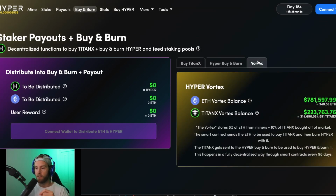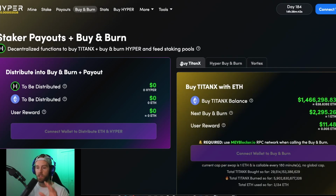Now let's go to the Vortex. The Vortex has another $781,000. Now let's just stop here and rewind. Every 180 minutes, this contract for the first buy and burn for Hyper will be able to be called to allow you to buy 1 ETH's worth, so $2,295 worth will go to buy TITANX.